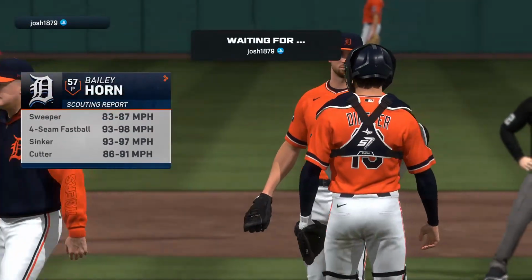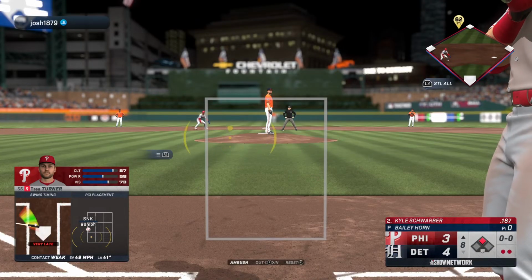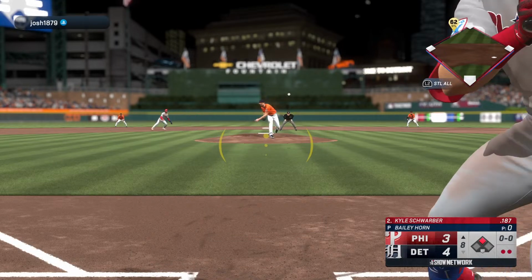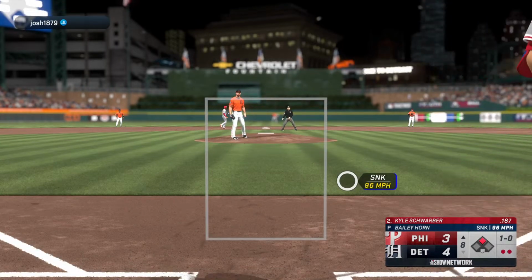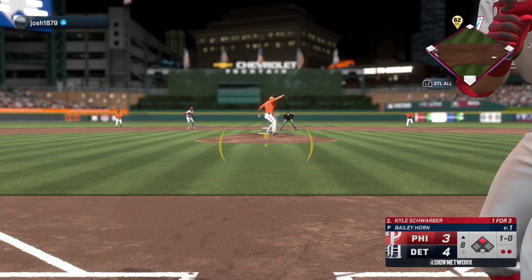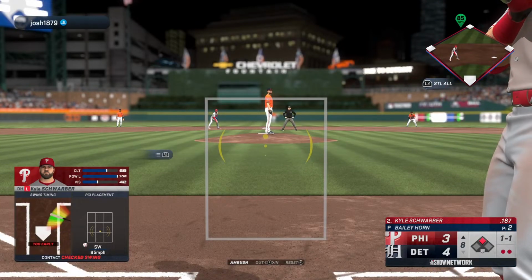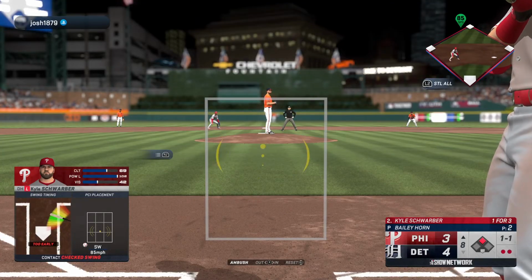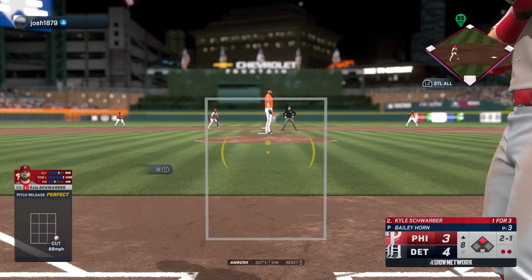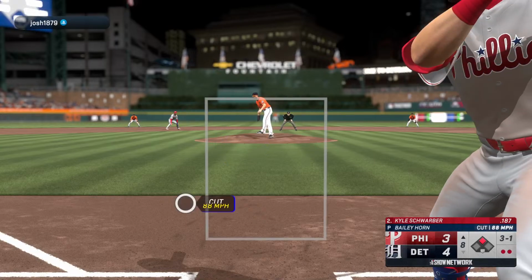Left-hander out of the bullpen, Bailey Horn. Pretty big spot he's coming into, trying to strand that runner at second base. So he's going to need to make some quality pitches. He does have first open if he needs to use it. And that one just misses. A ball and no strikes. Hey! Man on second, two down. Just off the inside edge.